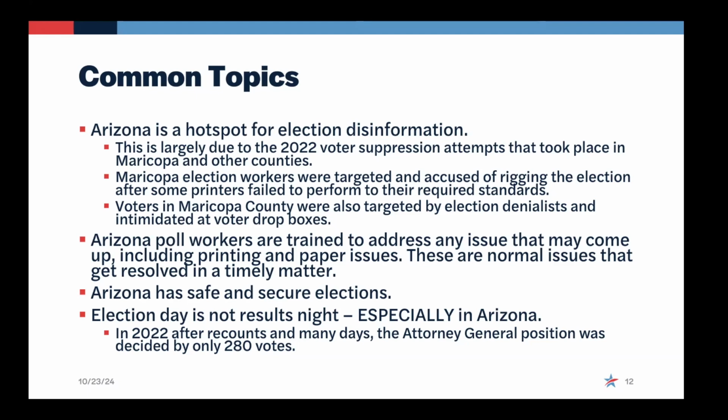And also, voters in Maricopa County were targeted by election denialists and intimidated at voter drop boxes. And we saw some of this happen in counties outside of Maricopa County.